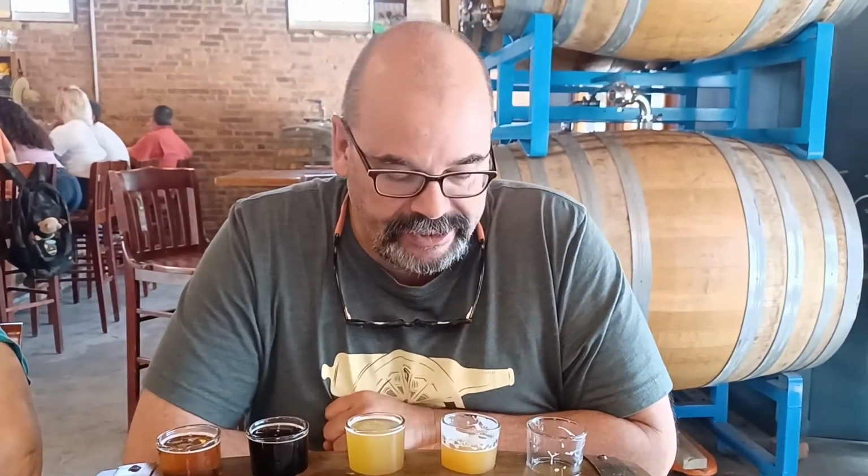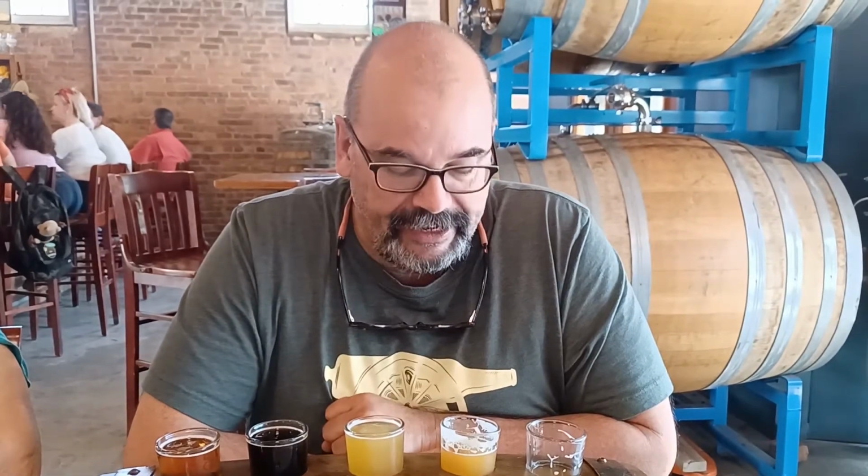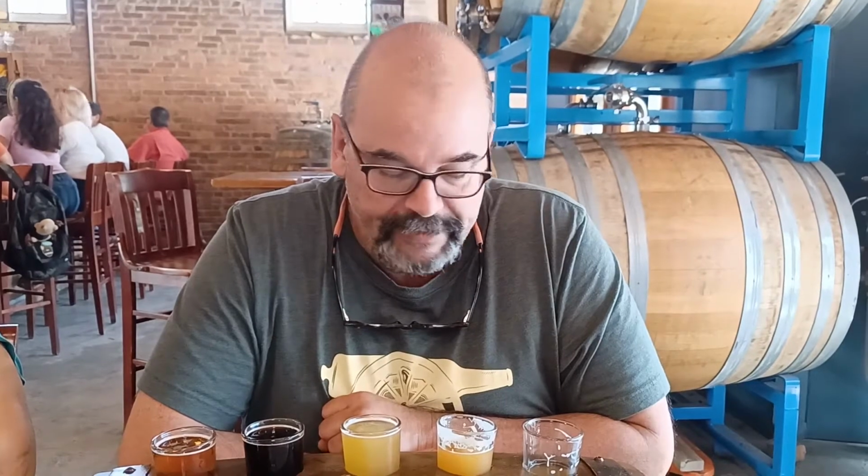That, even though it's a double IPA, it's also nicely balanced. I definitely get the hop-forward flavor, but it's not overpowering, and I get the fruit with it. It's another 3.5 Champley beer.